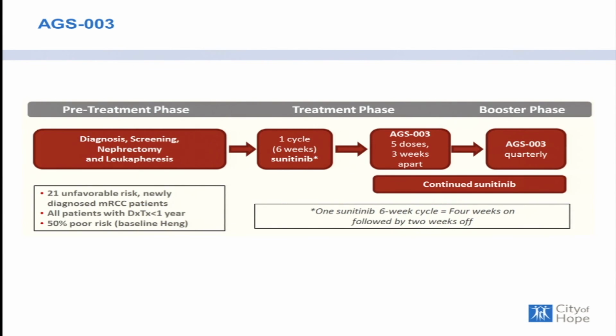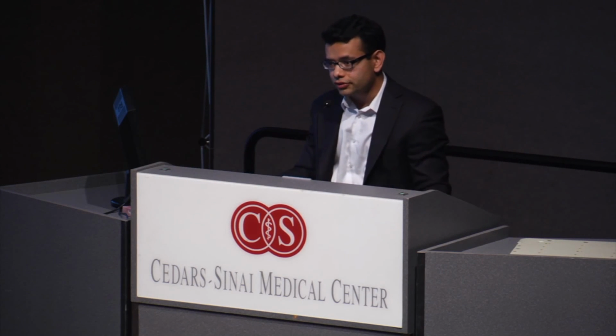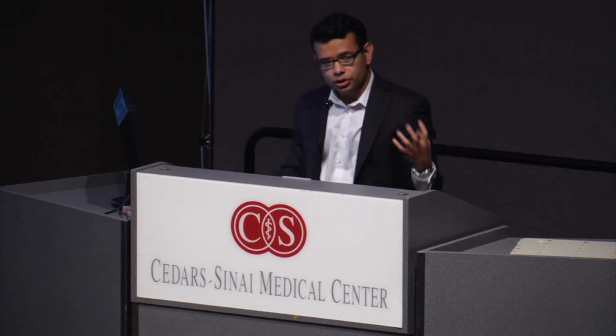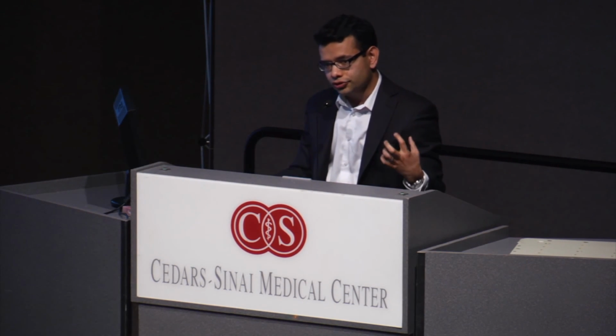And at City of Hope, when Dr. Figlin actually headed our department, he ran this trial looking at 21 patients with metastatic kidney cancer. These patients all received sunitinib in combination with the vaccine. And one thing that I'll point out is that these patients, by virtue of having a tumor in their kidney and disease within their lungs and bones and other sites, were what you might call intermediate or poor risk from the get-go. Dr. Hoffman had alluded to some of these risk categories. So the expectations for survival from the get-go were not great.